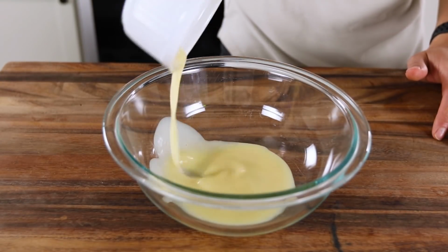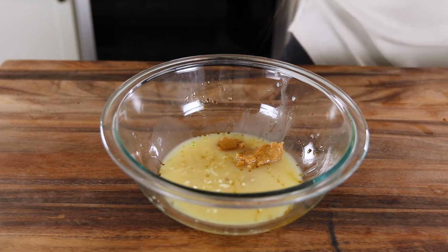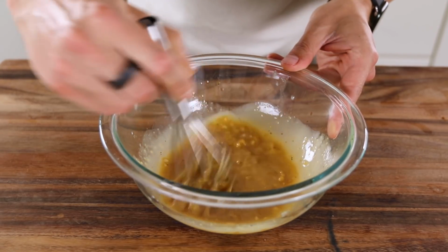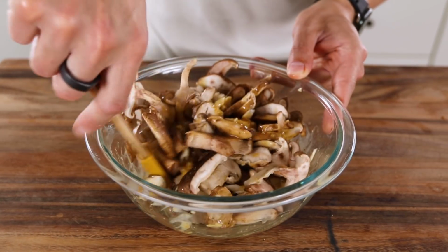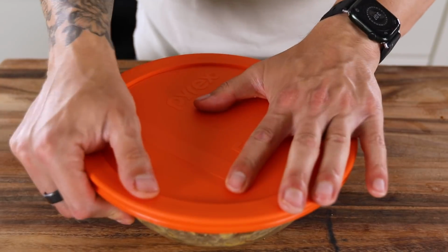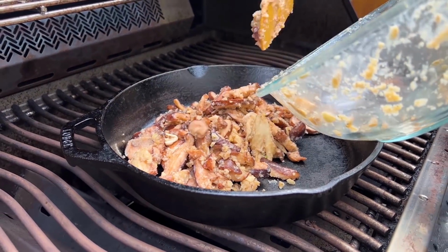For lunch, we're grilling up some burgers, and we're going to top them with some miso garlic mushrooms. In a bowl, mix together some dairy-free butter, miso paste, garlic, soy sauce, rice vinegar, and some black pepper, and we'll whisk that together until it is nice and uniform. And then we'll add in our shiitake mushrooms and mix it through until the marinade fully coats the mushrooms. We'll let that marinate for just a few minutes while the grill heats up, and then we'll transfer the mushrooms onto a cast iron pan to cook.